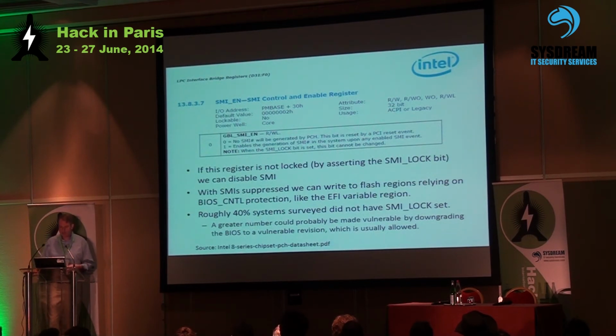And there's another note here which says you can also technically downgrade most BIOSes too, depending on whether they're signed or not, or what their baseline signature is. In other words, if a BIOS has been patched and has resolved this, if you downgrade the BIOS, you might also be able to re-enable this vulnerability on the system.